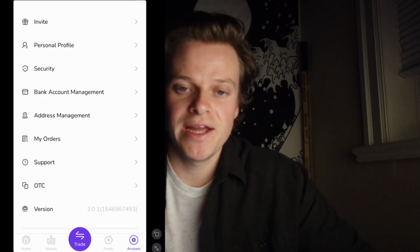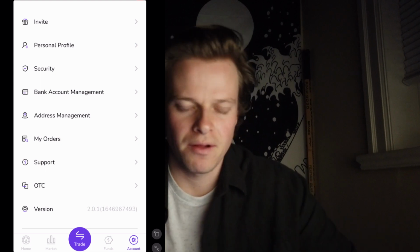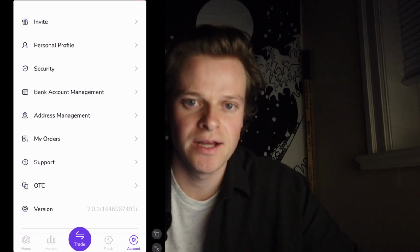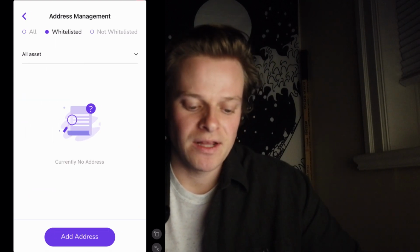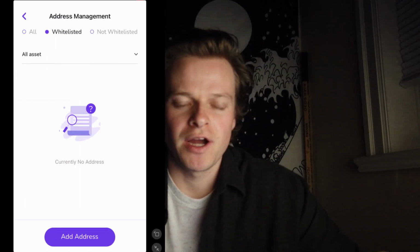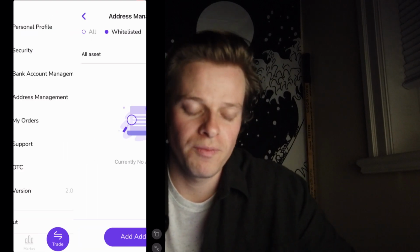If we head over to the account page, this is where all of your personal settings will be, from your account profile, your email, two-factor authentication. You can connect your bank if you'd like. Address management allows you to whitelist an address, so you're not going to be using two-factor authentication every time you want to withdraw from the platform.